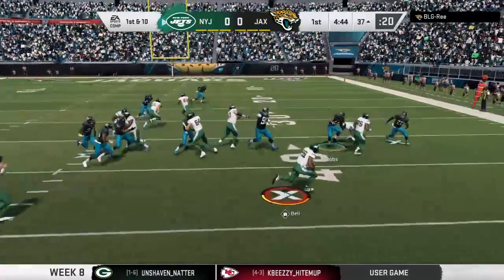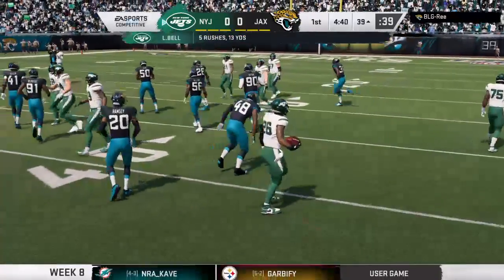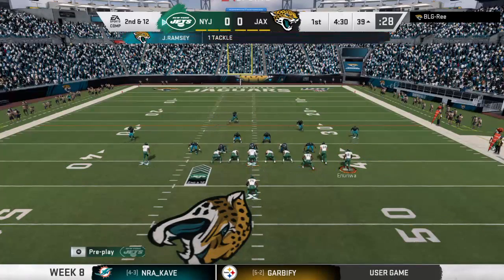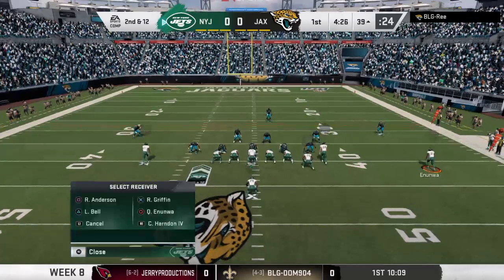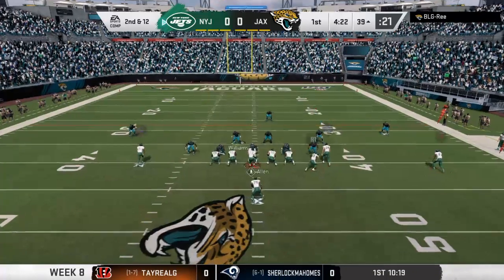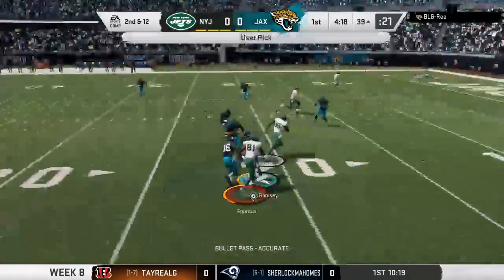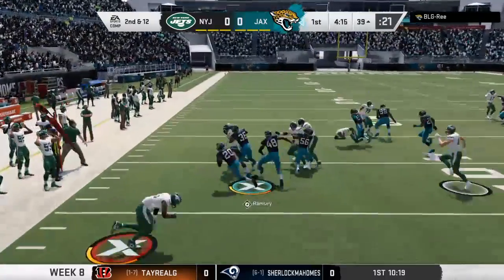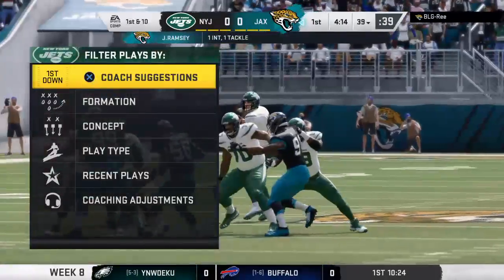Now a 1st down carry by Bell. And the play goes nowhere, losing yardage back near the 40 at the 39. It's a loss of 2 there, bringing up 2nd down. On 2nd and 12, Allen. And that is intercepted by the Pro Bowler, Jalen Ramsey. And the return stops at the 39-yard line.